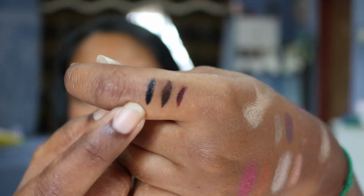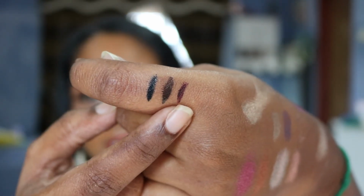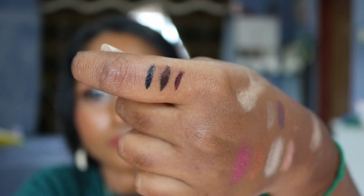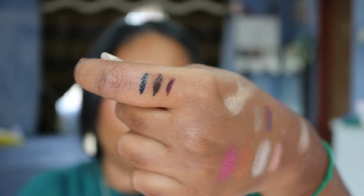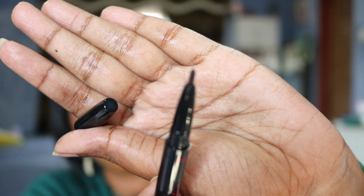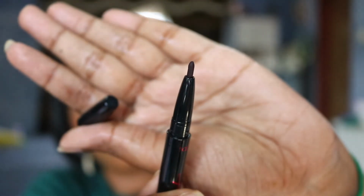It looks like this. Let me swatch for you guys. Focus. Okay, this is the black, this is the brown, and this is the burgundy. I can see they are not feathering out. They look very rich. But I need to use them on my eyeballs. They also come with the pencil version on the other end. But honestly guys, this is how much you are actually getting. I don't know whether it will focus or not. That's it. You are just getting this much. I swatched the burgundy one. It looks nice, but honestly with that amount, I think I might finish it in a day and a half.